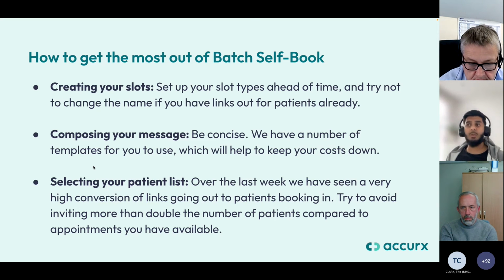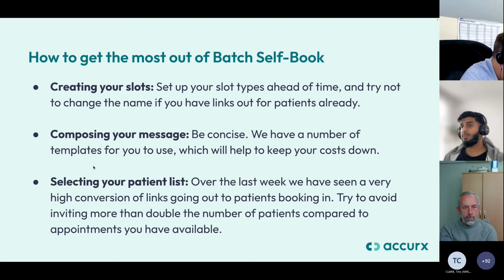When it comes to composing your message, try to be as concise as possible. Use our templates if you can, but if it is the case where you're composing your own message, try and keep the fragments and the character count low.